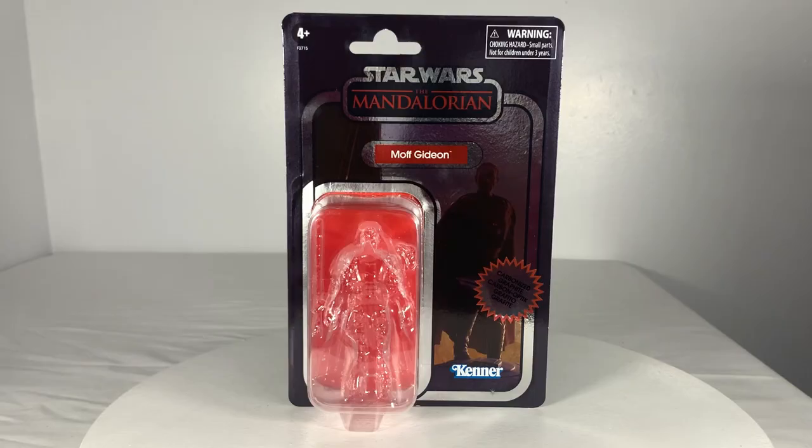So that pretty much covers it for Mace Windu's side of the video, but we still have to travel in time by like 30 years to meet Moff Gideon. Being a part of the Carbonized collection, Moff Gideon comes packaged in what looks like a foil card that is also significantly thicker, about double layered.